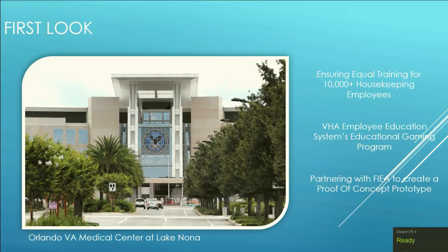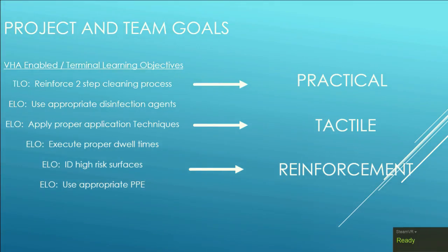So the educational gaming department at the VHA reached out to us. We've been in direct contact with Craig Porter mostly, but a whole team of wonderful people over there who have been working with us to create a proof of concept prototype for training the environmentals and sanitation workers. So they came directly to us with a list of goals that they wanted to achieve, lots of good things to make sure that these workers can make sure the rooms are safe and clean for incoming veterans.